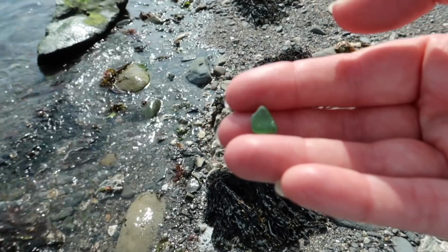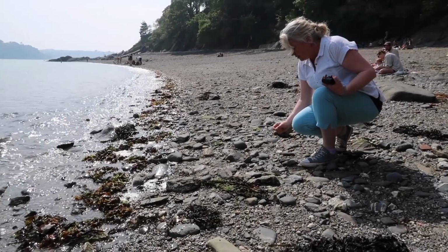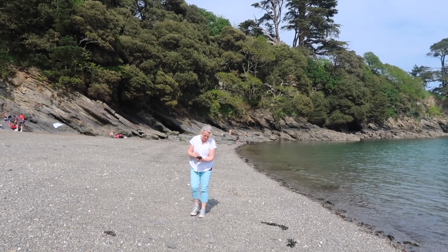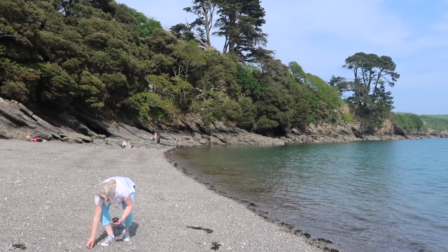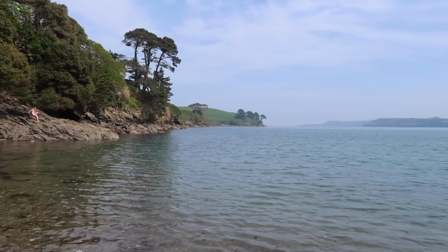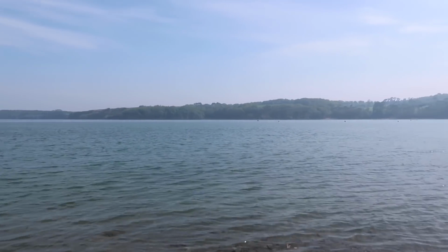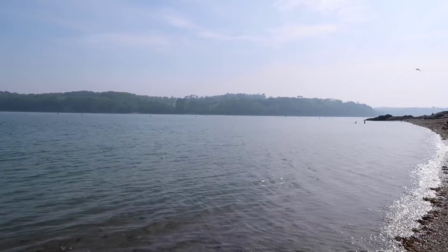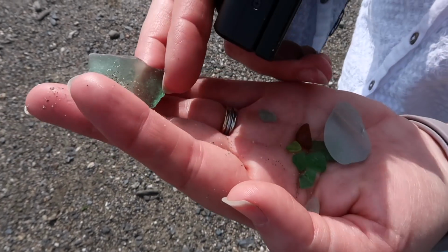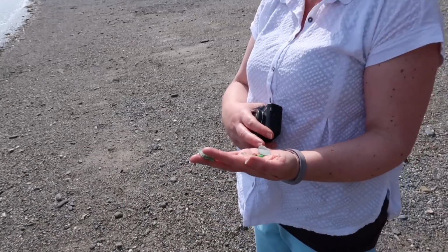I've just found a piece of sea glass on this beach. Excellent! Yeah, there's another piece. That's what we found on this beach. That one obviously I won't use, but I don't think I should leave it on the beach. It looks a bit sharp. There's definitely sea glass on this beach, Em. Yes. Fabulous. I've seen another bit.